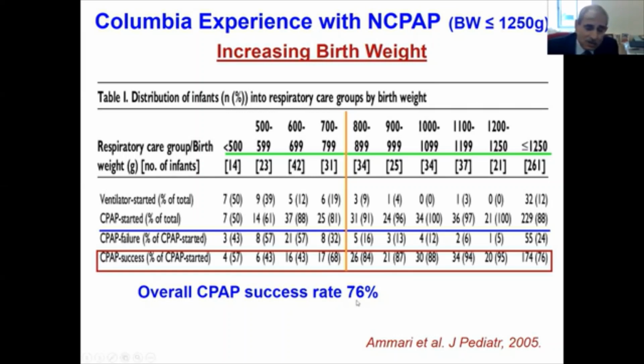There are other institutions who have similar results. Hani Ali is close to 75%, and many people who practice the same. So I think the major issue is how to figure out which baby, and we've tried to do that. And I can share that, but let me see if I can take more questions.